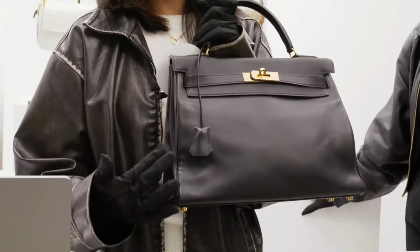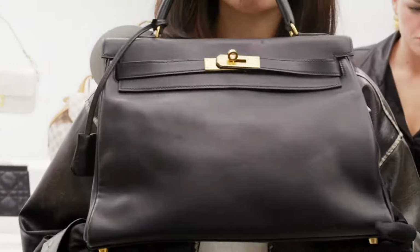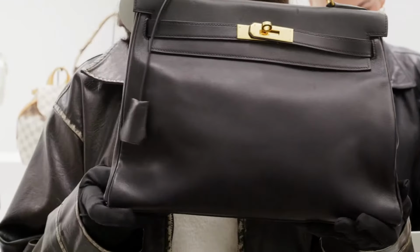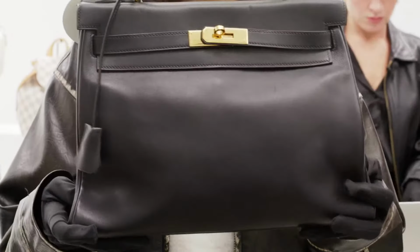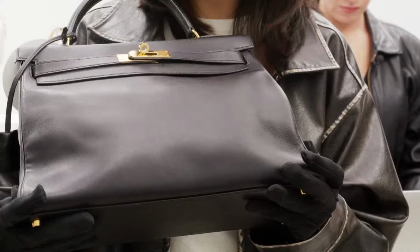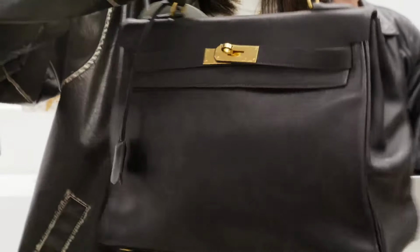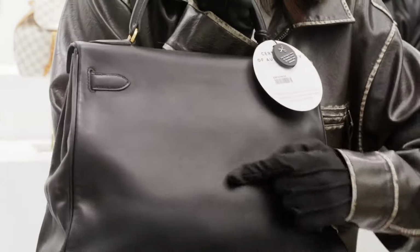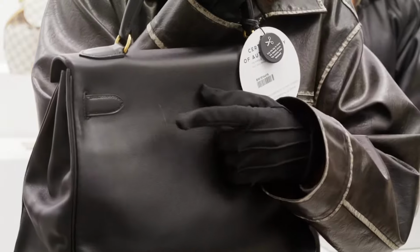This is in shows-wear condition. She was well loved. I'll show you guys. Besides the obvious, I would say it's losing its shape a little bit. So the obvious denting right here, there are a few scuffs and scratches along the front. The hardware actually looks really good. There are just a couple scratches on there. And then on the back, we do just have a larger scuff over here and then a scratch right here. Yeah, you can see that.